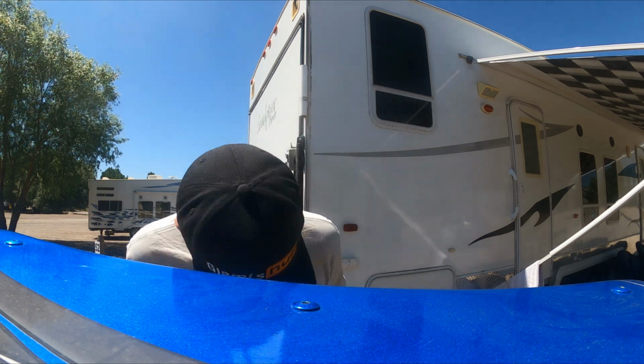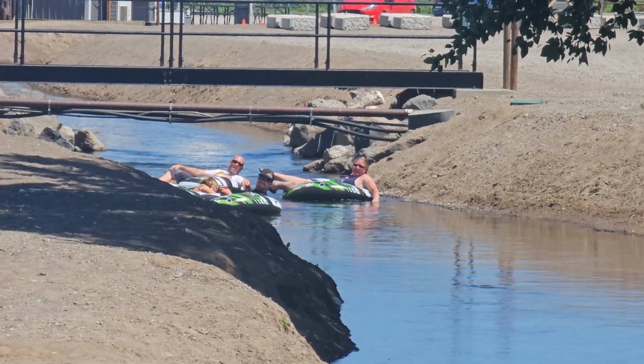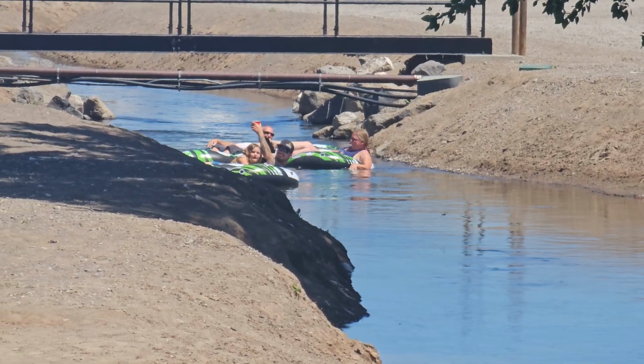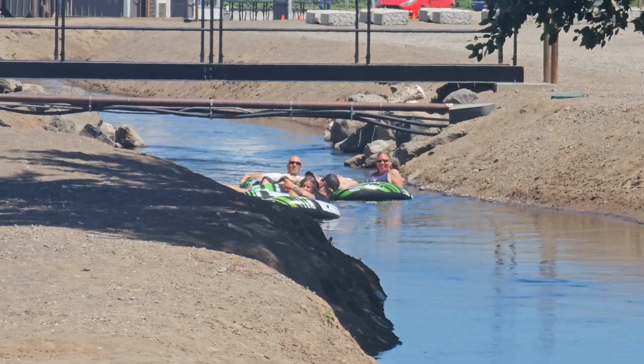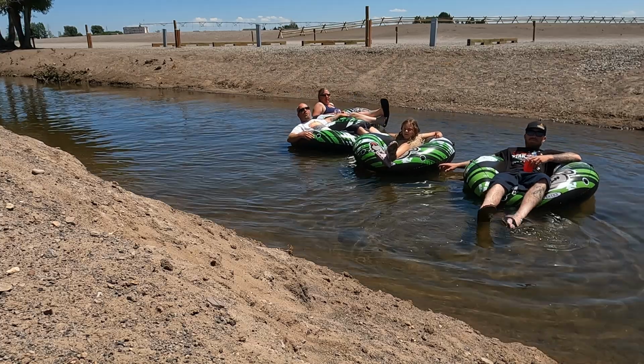God, sand everywhere. Back at camp, some of our neighbors decided it was time to cool off and hit the canal with their tubes. That's one of the cool things about Idaho Dunes RV. When it's too hot, you just go floating. It's like a lazy river.